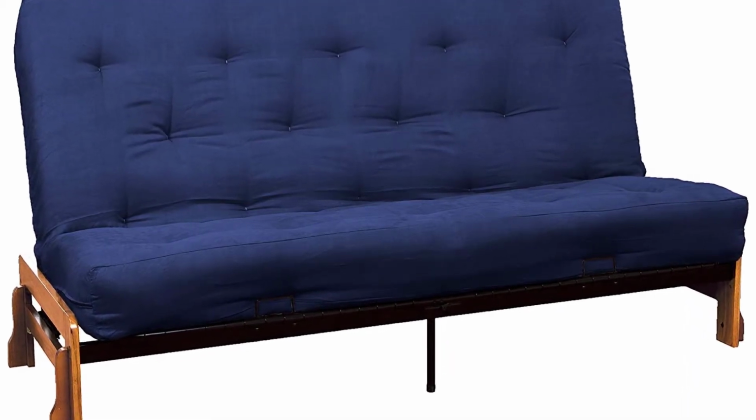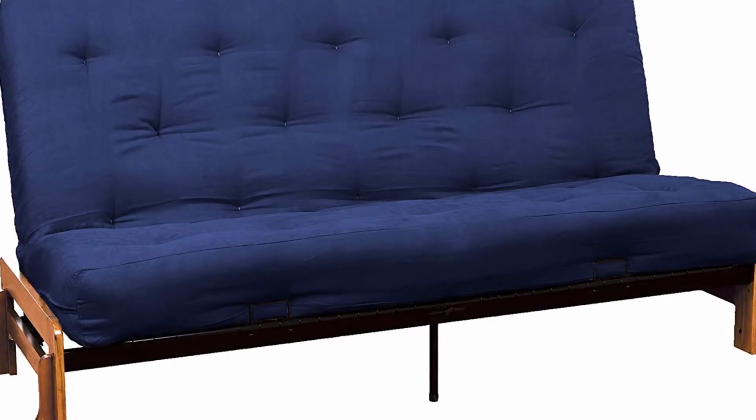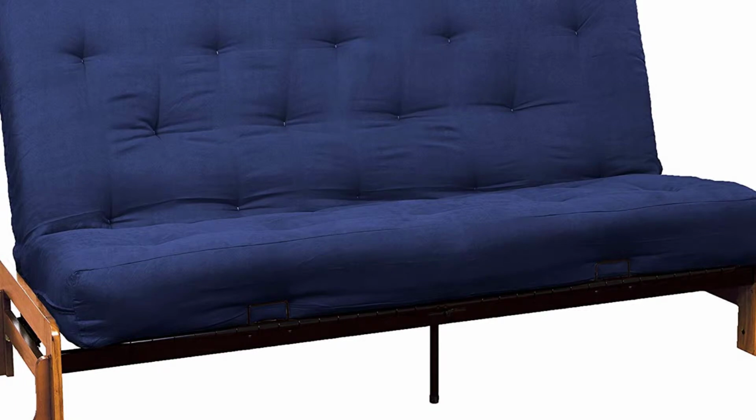Instead, the mattress uses zip closure. There are 23 nylon tufts to ensure layers would not shift. The firm mattress also provides adequate support.